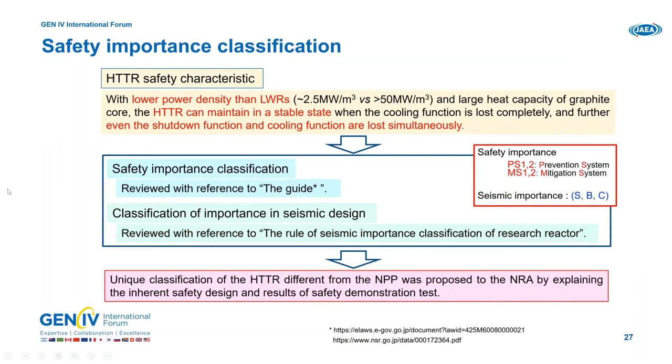Okay, this is the safety importance classification. This is the most important part of my presentation. In the Japanese regulation, we have two kinds of safety importance. One is PS1 or MS1, the prevention system and mitigation system. This is a category for the facilities.